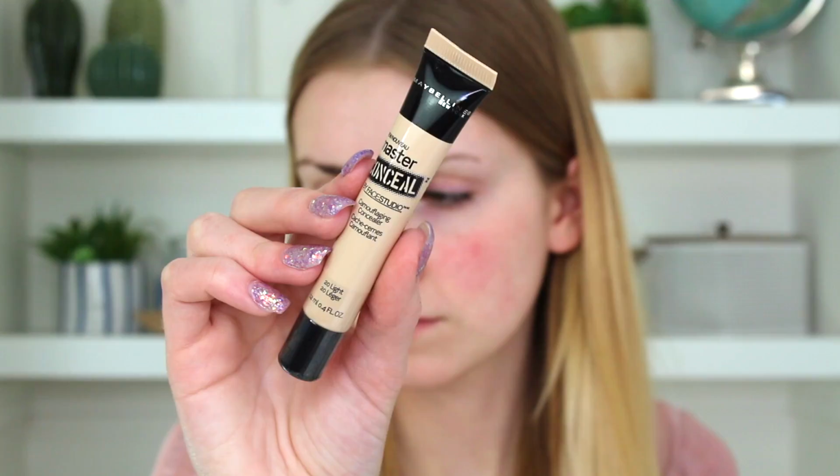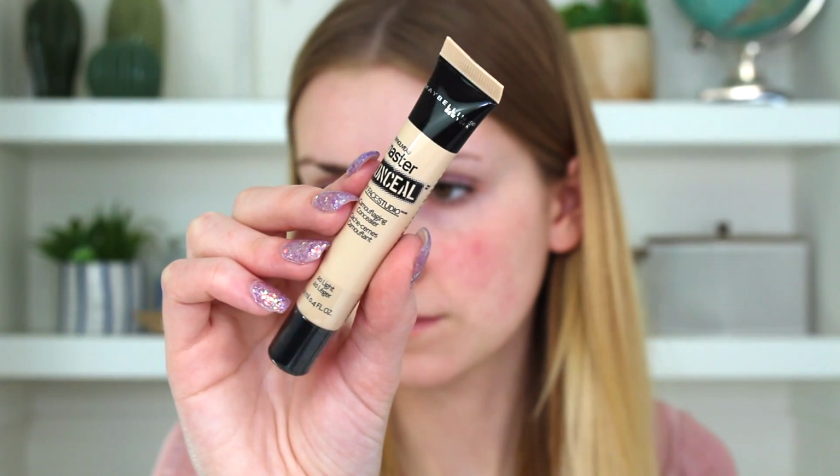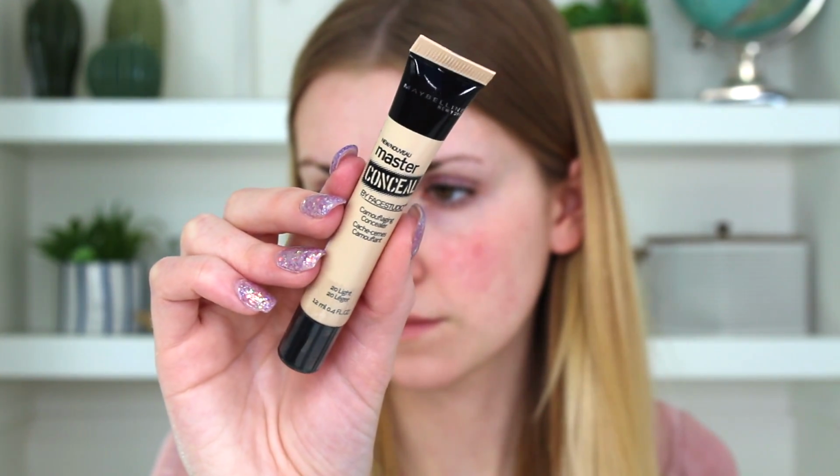Thank you, mama. But okay, so the eyebrows are needing a little bit of a cleanup. So I'm gonna take the Maybelline Master Precise, or sorry, I'm making up words. Master Conceal by Face Studio Camouflaging Concealer, in the shade 20 Light. This is a tube concealer, and my experience with tube concealers is that they are so pigmented. So let's see if this concealer lives on the legacy of very pigmented tube concealers.